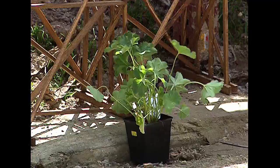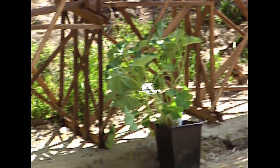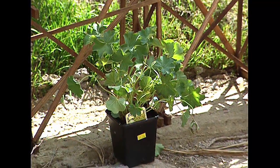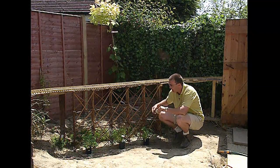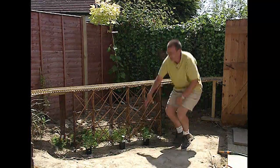And down here at the base of the trestle bridge is the concrete footing. So I've gone for a few of these. These are Amelia, and they're a wide-spreading ground plant, and hopefully they'll spread over this whole area and hide the concrete.